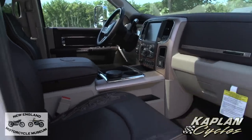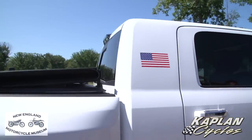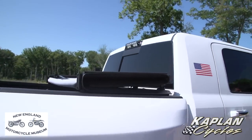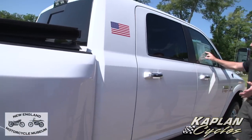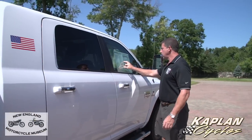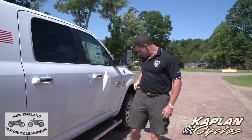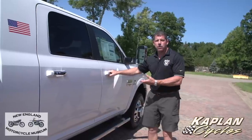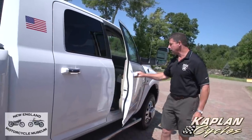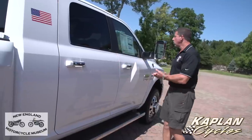It also has a power sliding rear window. Show them the rear window, Kenny. Power sliding rear window with defroster. The rear window defroster is a $150 option. The keyless enter and go is a $150 option. So I can lock this truck, and let's say your hands are full and you're coming out to the truck, you don't even have to, it automatically recognizes you have the key and it opens for you, which is pretty cool.